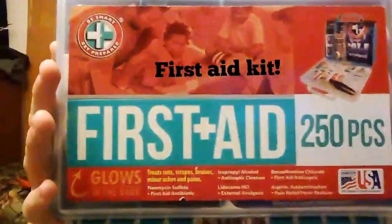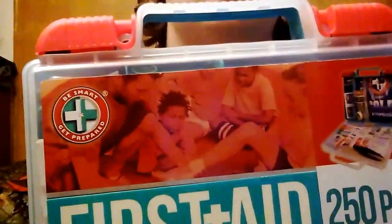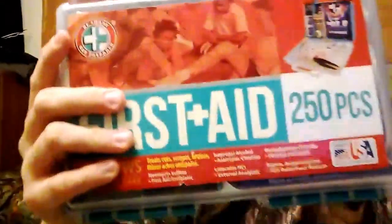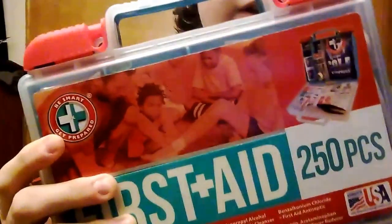Alright guys, my first piece of gear is something I think everybody should have. This is something you can't make, something you can only buy, really. And that would be a nice first aid kit. This is a 250 piece kit, but I got this from Walmart for about 15 or 20 bucks, I think. But it's not 250 pieces anymore because I added some things to it, so I don't know how much it is now, but definitely a first aid kit. You can get these for cheap, and you can get them in big quantities. So that's my first piece of gear.